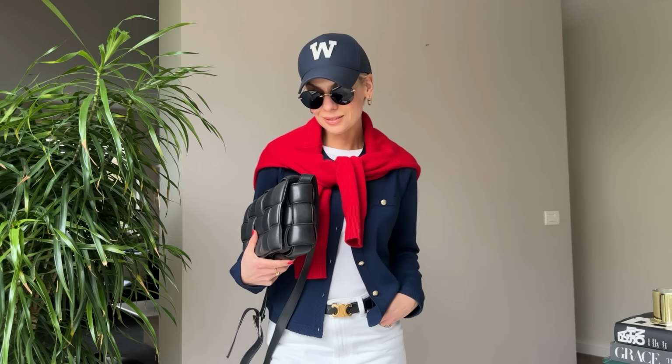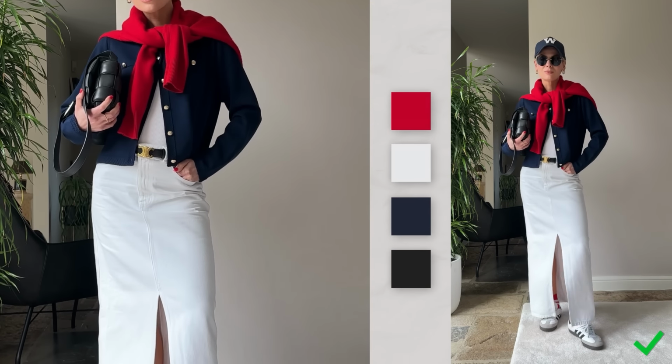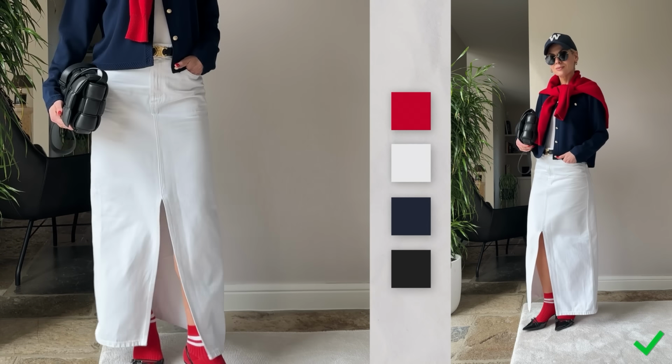In my case, I opted for a red sweater worn as a top and added red socks for a pop of color. I finished off the look with my favorite baseball cap and sunglasses, and there you go. A modern and fresh ensemble that makes a statement, especially when paired with sling bags instead of totes. Take a look, doesn't it look cool?